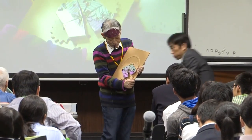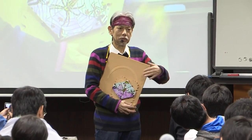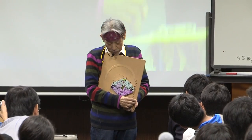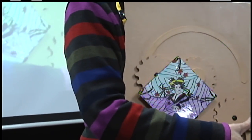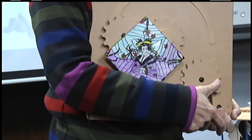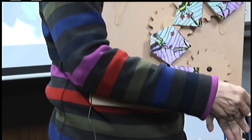Do you know this? This is a hexagon, okay? And a spider on a web, spider, okay? Change to a geisha in Kagurazaka. If you are lucky tonight, you may see a Kagurazaka geisha. Okay? A few things like this.